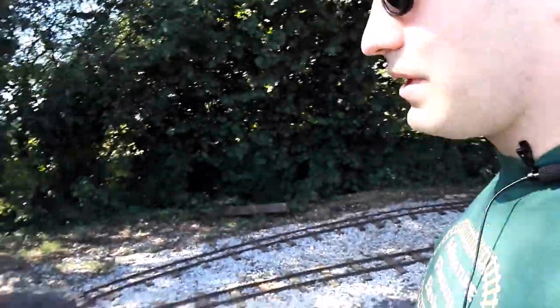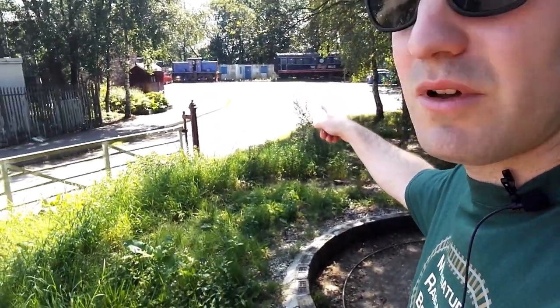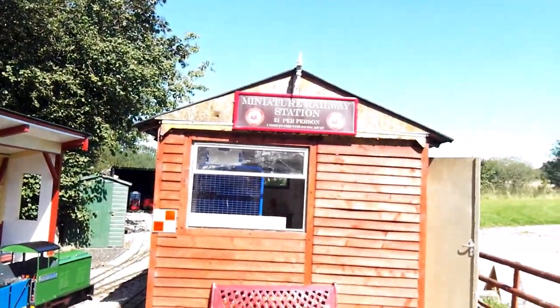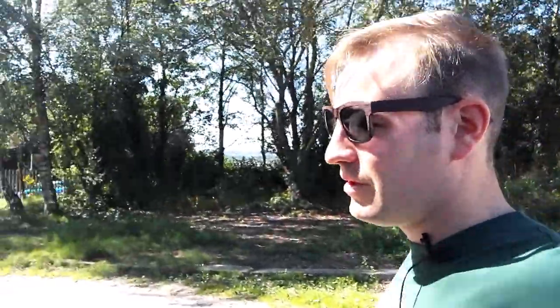In the meantime, probably I will go over and have a look. We'll do it now, actually. We'll go and have a look over there at some of the industrial locos there are to be seen. So as we walk away from the miniature railway, because there appears to be no one there at the moment, we'll come back. It says it's open, so we will have a ride. Let's go and have a look at the standard gauge rolling stock.